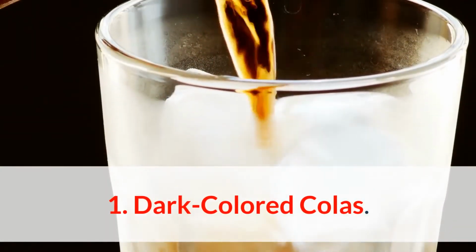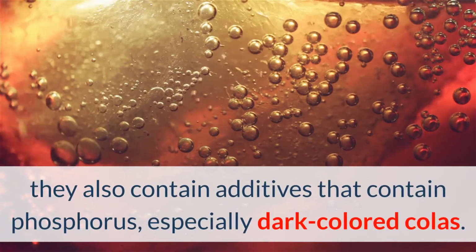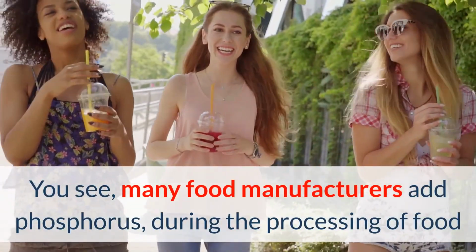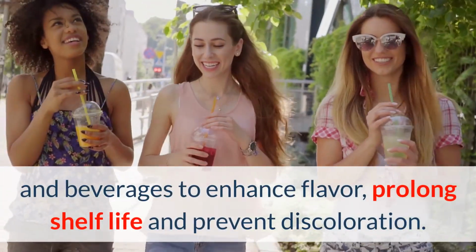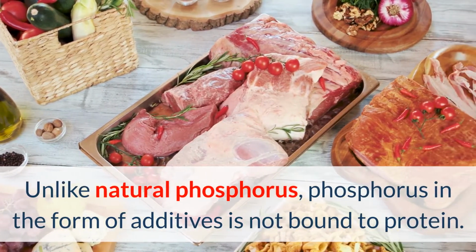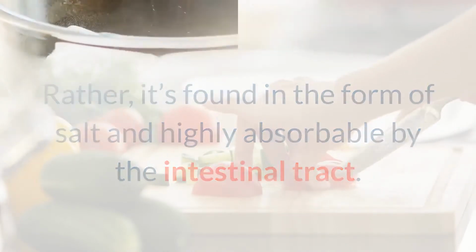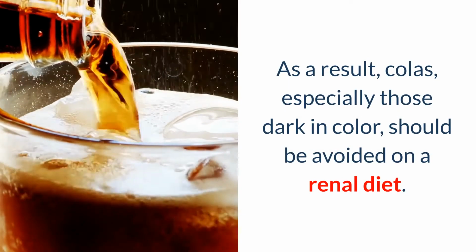1. Dark-colored colas. In addition to the calories and sugar that colas provide, they also contain additives that contain phosphorus, especially dark-colored colas. You see, many food manufacturers add phosphorus during the processing of food and beverages to enhance flavor, prolong shelf life and prevent discoloration. Unlike natural phosphorus, phosphorus in the form of additives is not bound to protein. Rather, it's found in the form of salt and highly absorbable by the intestinal tract. As a result, colas, especially those dark in color, should be avoided on a renal diet.